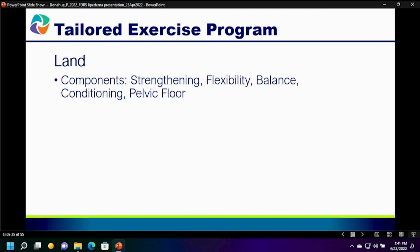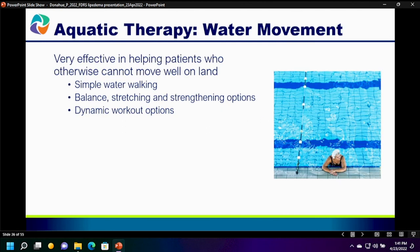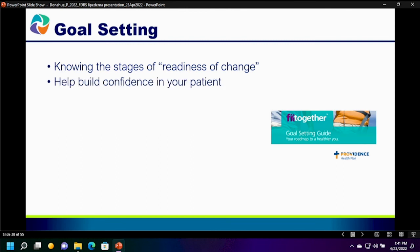With strengthening and with land, you can do any of these things. And the main component is, I want to emphasize water. Water is so beneficial for so many of our patients with lipedema. I'm unfortunately going to have to blow through a lot of the rest of this.